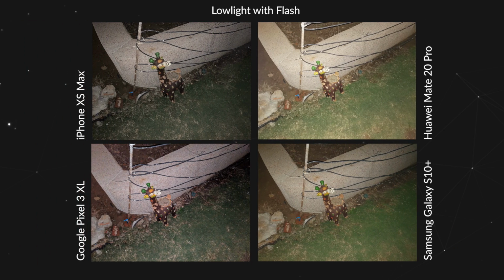In certain situations, you might want to use the flash to light up the subject. In that scenario, I'd suggest you use the Pixel or the iPhone, since the flash modules on both the phones don't play around with the color temperature or overexposure like you can see on the Mate 20 Pro and the Galaxy S10 Plus. Overall though, even between the Pixel and the iPhone, the Pixel offers better illumination of the subject.